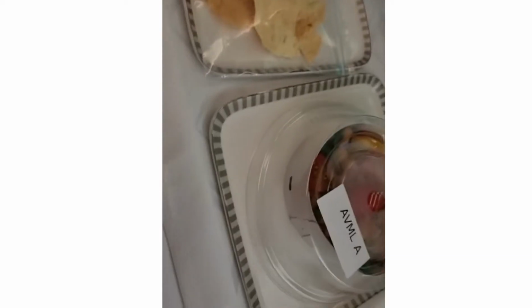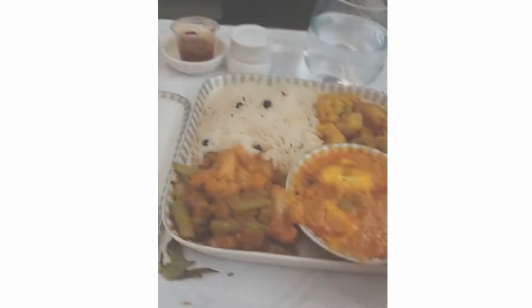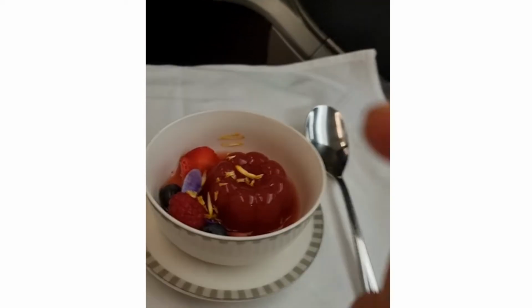For my meal, my appetizer was an Indian salad with some Indian chips called appalam. It was very nice and tasty. It's a chole salad with some Indian chips and yogurt next to it, which tasted very nice. For this flight, I was in seat C12A. For the main course, we had a nice Indian rice with mutter paneer and a cauliflower curry with yogurt, which was very nice. For dessert, we got a raspberry mousse or something like that.